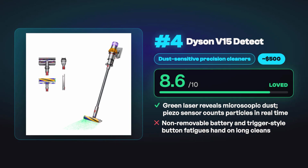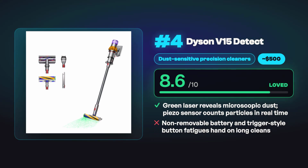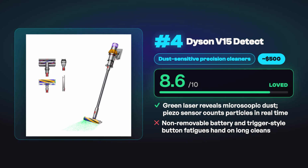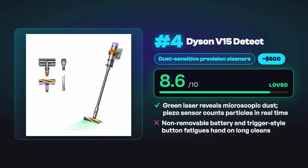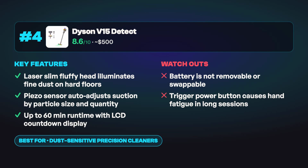The laser floor head is not a gimmick according to testers. It genuinely surfaces fine dust that naked eyes miss entirely, which matters if you have allergies or just want proof you cleaned. At 230 air watts and 6.8 pounds with the head attached, it sits in an interesting middle ground. More powerful than the Shark, but lighter and cheaper than the Gen 5.